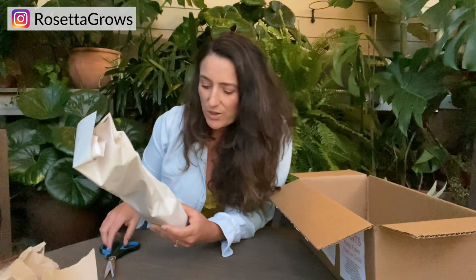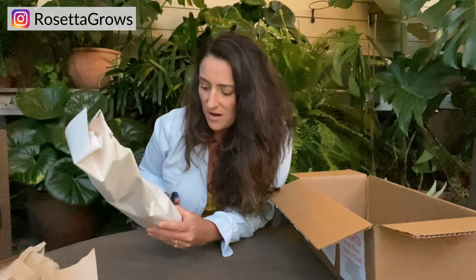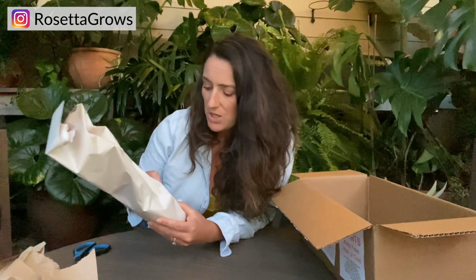Most online sellers are going to tell you not to water the plant right away or not to repot it right away, because obviously it is going through a lot. It's just been in the dark for a couple days or more, and they probably watered it before they packed it. So if it's really dry, water it, but just be really cautious. You just kind of want to baby it and let it do its thing when it arrives, because it's going through a little bit of a shock.